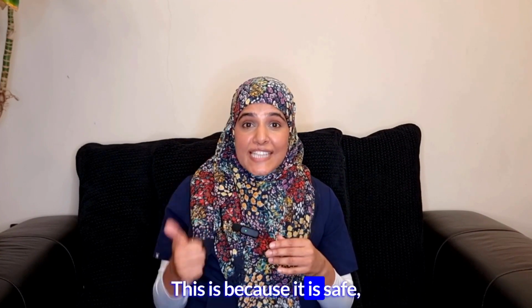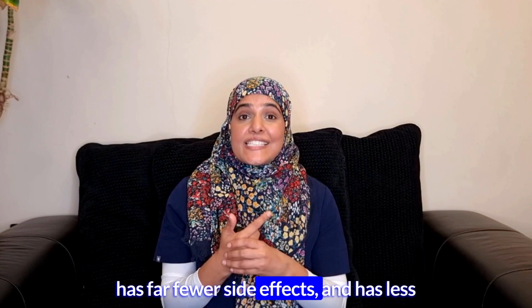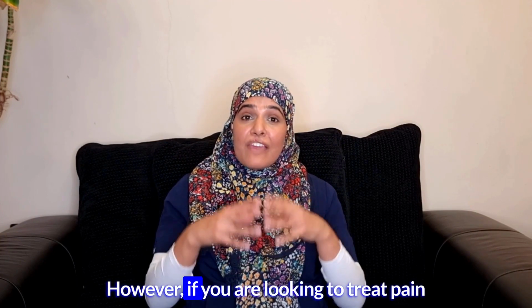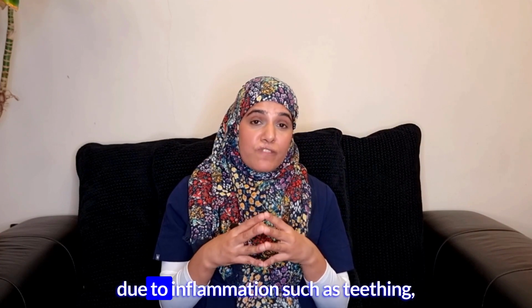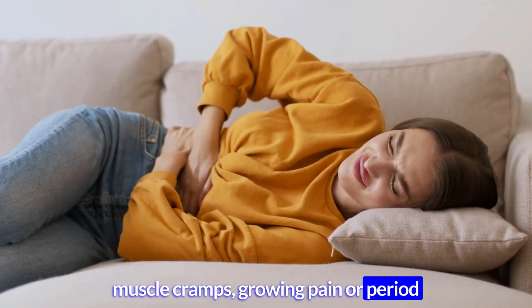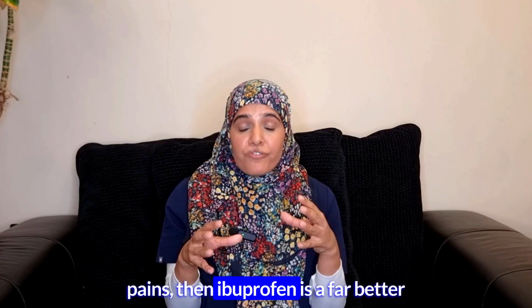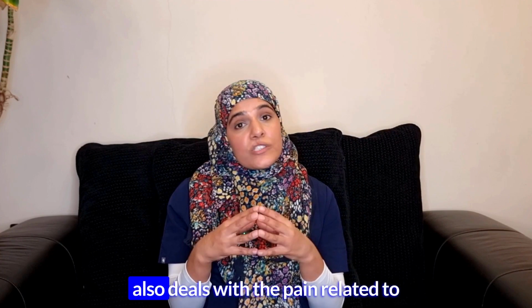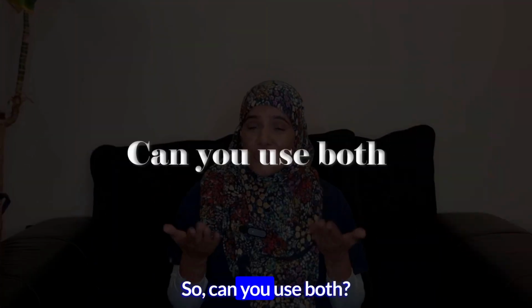This is because it is safe, has far fewer side effects, and has less interaction with other medications. However, if you are looking to treat pain due to inflammation such as teething, muscle cramps, growing pains, or period pains, then ibuprofen is a far better choice because, A, it acts quicker and also deals with the pain related to inflammation. So, can you use both?